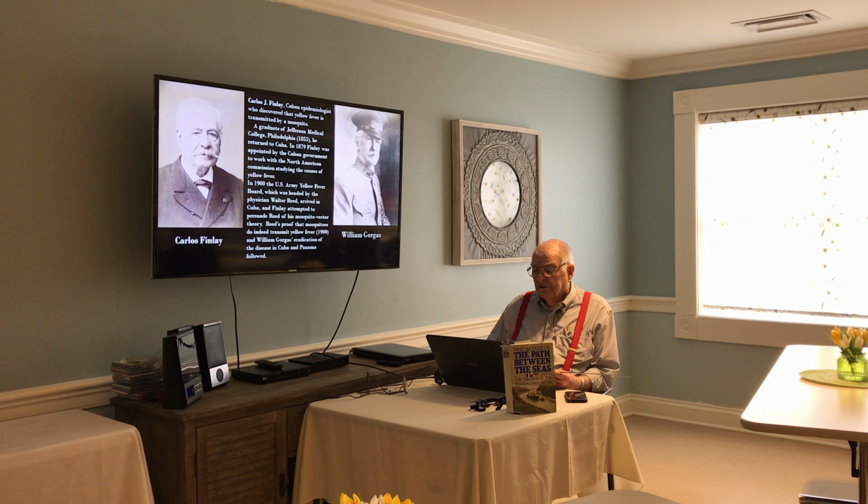In 1900, the U.S. Army Yellow Fever Board, which was headed by the physician Walter Reed, arrived in Cuba, and Finlay attempted to persuade Reed of his mosquito vector theory. Reed's proof that mosquitoes did indeed transmit yellow fever, and William Gorgas' eradication of the disease in Cuba and in Panama followed.